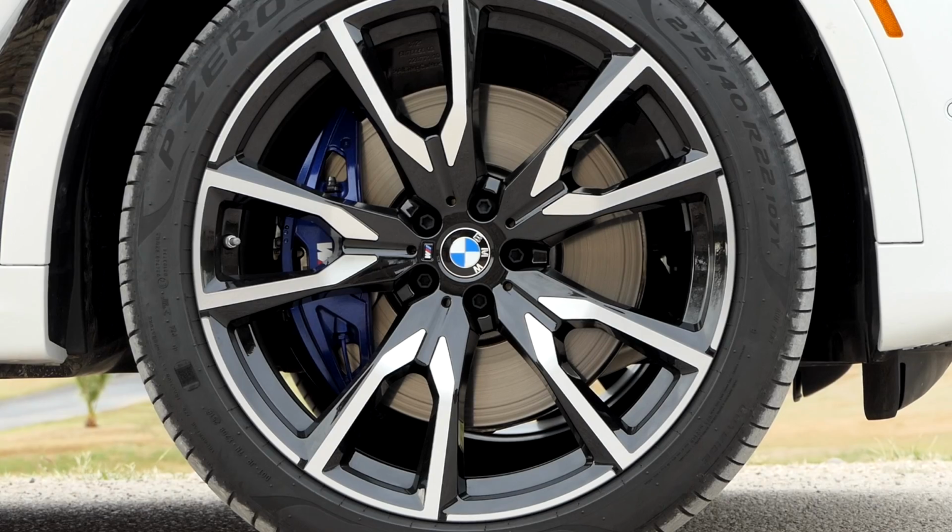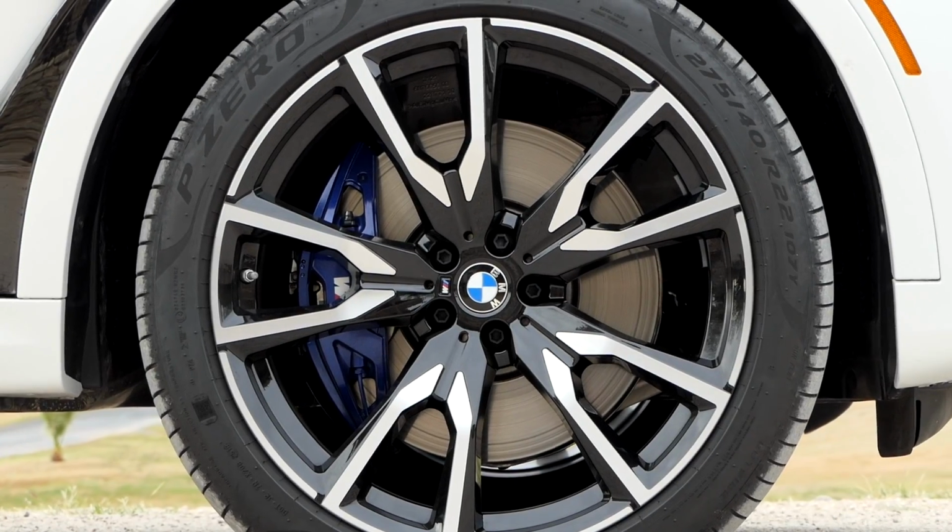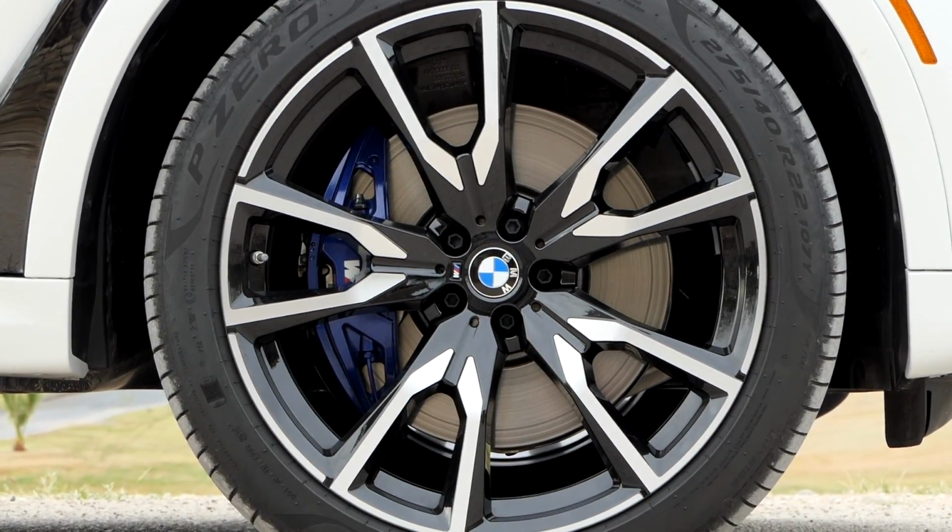The wheels come with 20-inch standard. Those ones are the optional 22-inch.